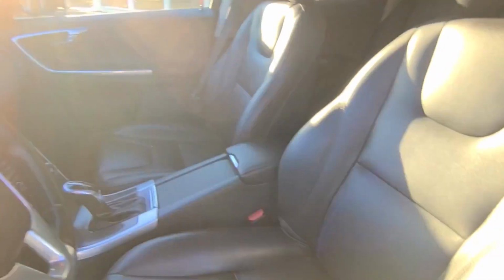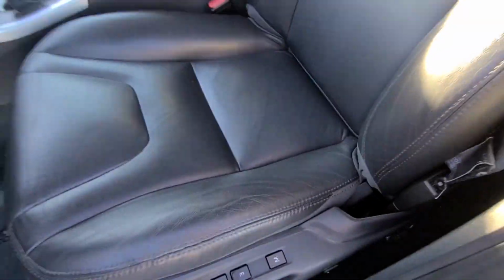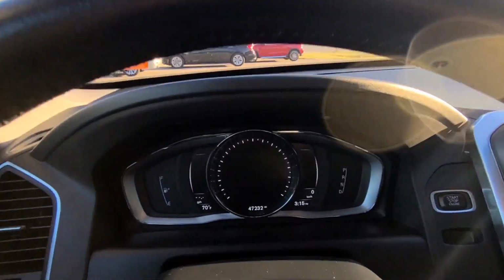As you can see, the passenger seat there is in excellent shape. Stitching's great, no wear down the bolsters. And the driver's seat is no different. I mean, not even really any wear on this bolster whatsoever. And all the leather is very supple, very soft. It feels great. Very, very high quality vehicles, as is the standard with Volvo. Gauge cluster is very cool.